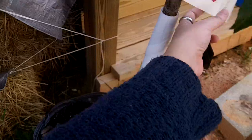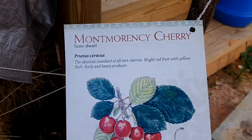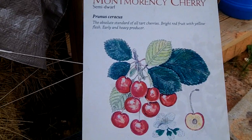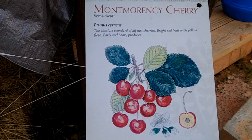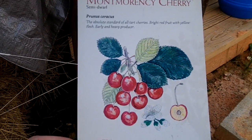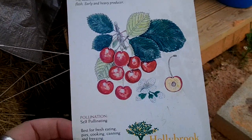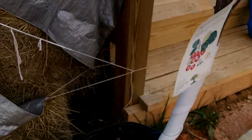And then I got a cherry, a Montmorency cherry, I guess is how you say it. Someone I work with grows these and gets real good production of cherries, so I thought I would get the same variety just to start with for the best luck. So it's a semi-dwarf also. It's kind of tall already. It's self-pollinating, so I just got the one.